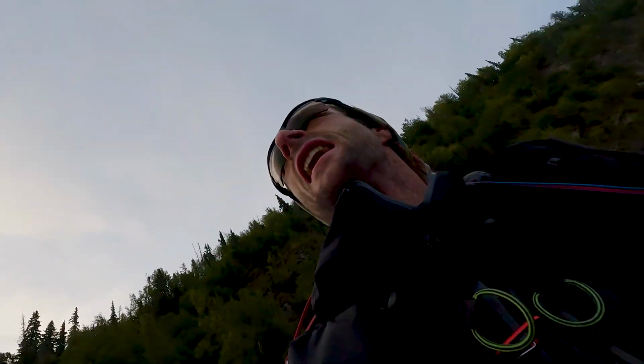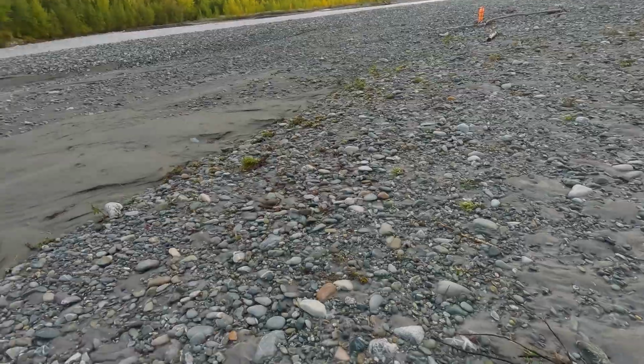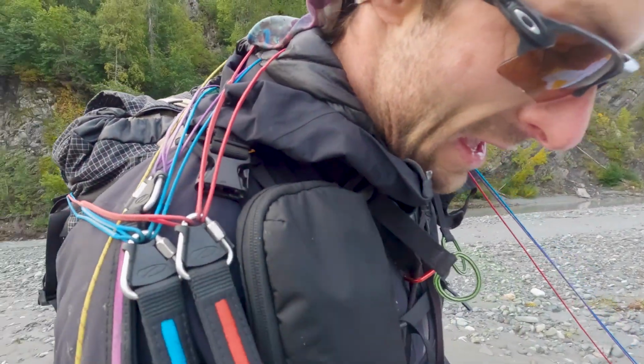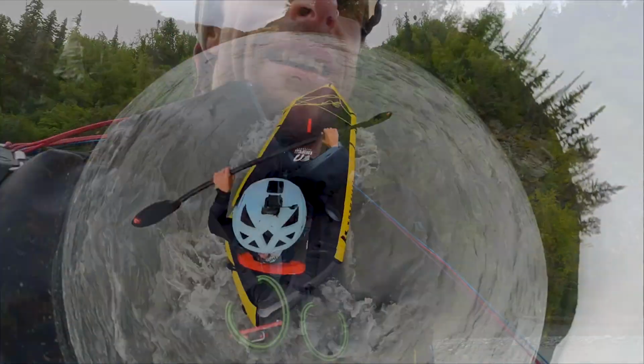Oh, we're down. The windsock, I guess, is really wet. There's some weird wind coming in to land, but hey, we're down. All good.